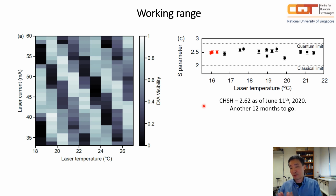And for us, there was a really dangerous time because we weren't sure whether our isostatic mounts that we had designed and put in place would actually allow the temperature variation between the instrument and the body to be controlled. But fortunately, it seems like we have very good evidence now that the isostatic mounts work very well, and this is the way to go if we were to build further entangled photon sources for the future.